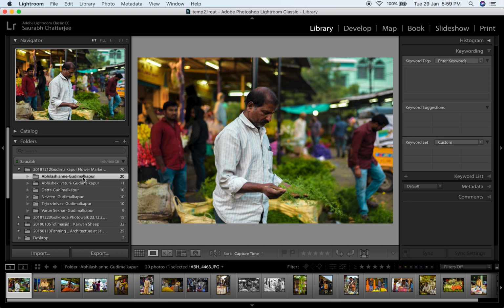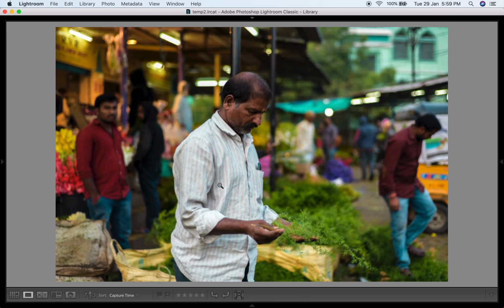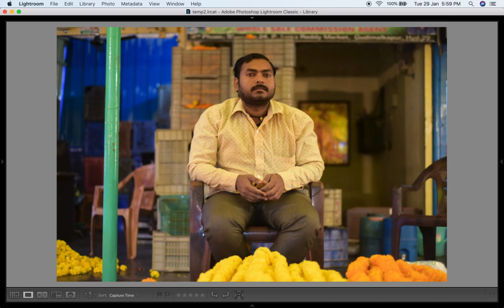So here, this is from the photo walk which happened in the Gudimalkapur flower market. These are the set of pictures from Abhilash, and I'll quickly go through the pictures, and I'll use Lightroom. Okay, so maybe I'll rate the pictures as I go through.